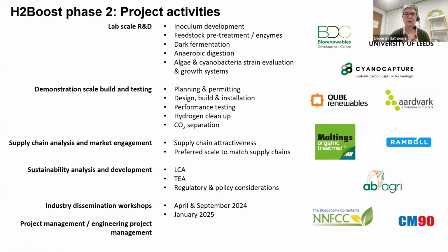As you might appreciate, there's a fair bit we need to do to understand this system and to ensure we're getting the most out of it. And then finally, we have Ramboll, who are taking care of the engineering, project management, and the site integration, including various components like the HAZOP report and so on. As Penny said, BDC is providing the project management for the whole project.